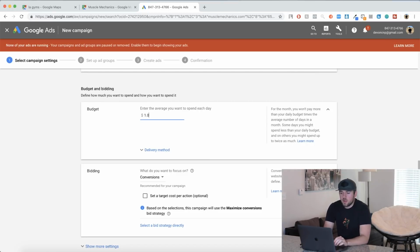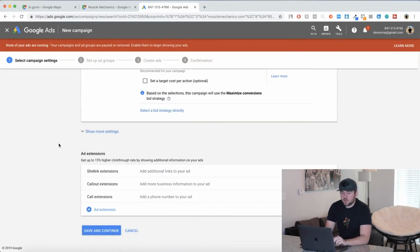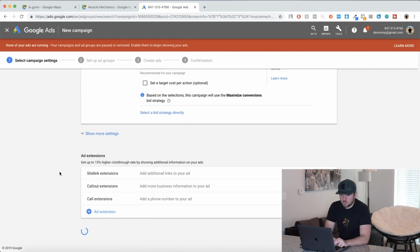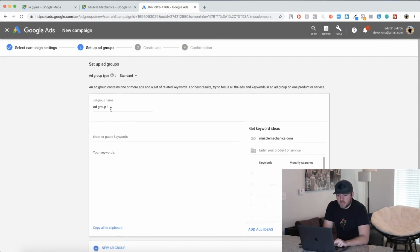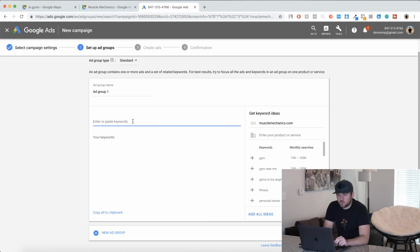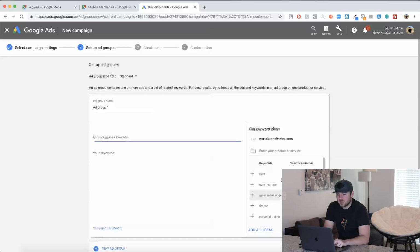And then just to move forward, the budget, you can work with them on what works best for them and what type of traffic they're trying to get. But to keep moving forward, we'll just do $1. And then with this, we can name the ad group, name whatever, and then this is the most important part: keyword ideas. It's already given us a couple of keywords.